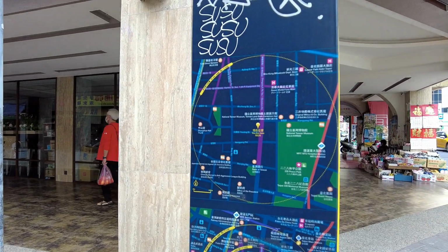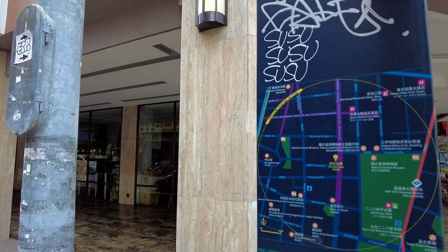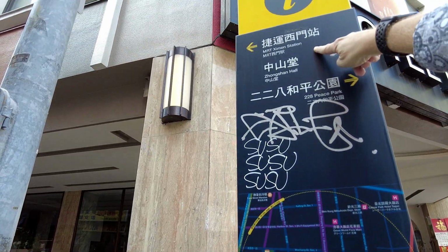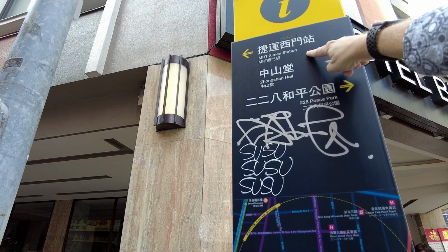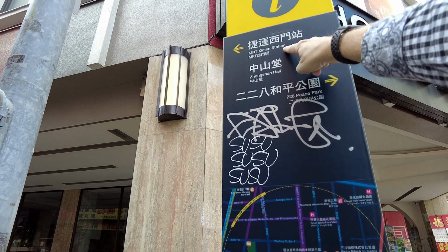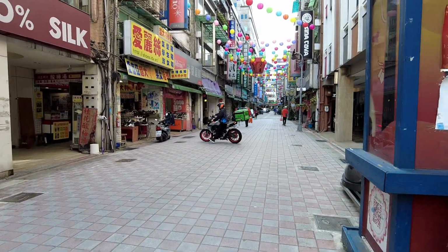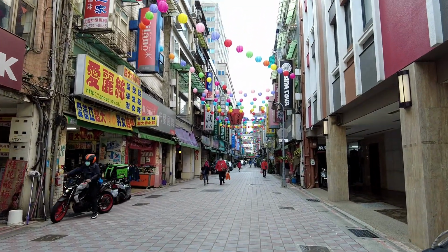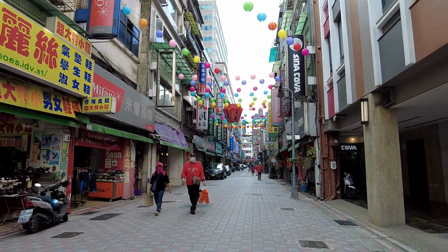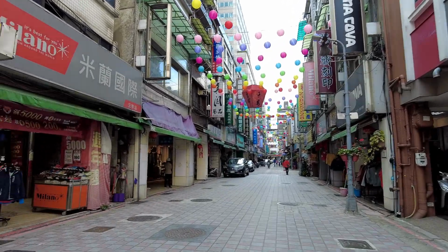So quick overview of what we've done and where we're going. We're going to be heading back to the Ximending station where we got on and off. This is a famous shopping area. We'll do this on another tour. So without further ado, let's continue. A lot of these decorations have come out due to the upcoming Chinese New Year, but it's very colorful year round.